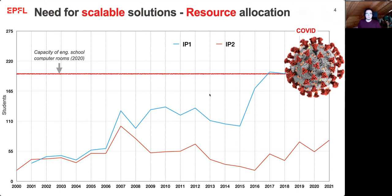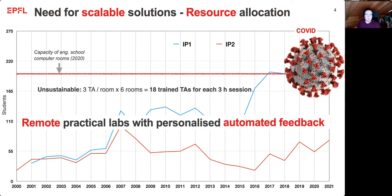It was also very unsustainable. There was this discussion before about getting very good TAs. Okay, how do you get 18 of them? It's stretching the course a little too much, and requiring them to be booked simultaneously for 3 hours across campus in several locations throughout the course is even crazier. So that's why we developed remote practical labs with personalized automated feedback.